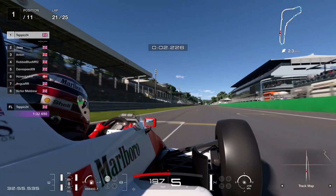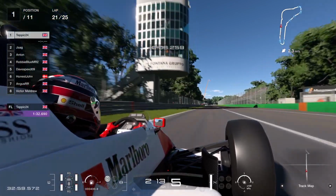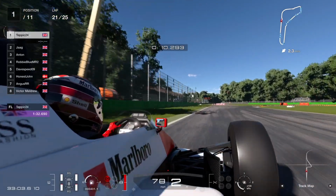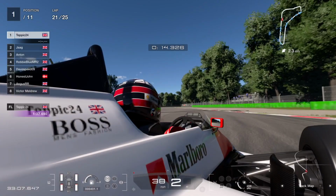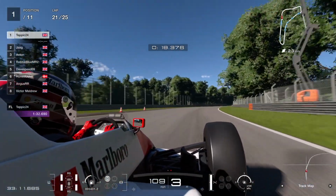And a nice little bit there is you can have a look in the mirrors. You can actually see the reflection while you're in the camera view. You can actually see the reflection behind in the mirrors. This game graphically is pretty good. So we're on lap 21 now, so not too many to go.